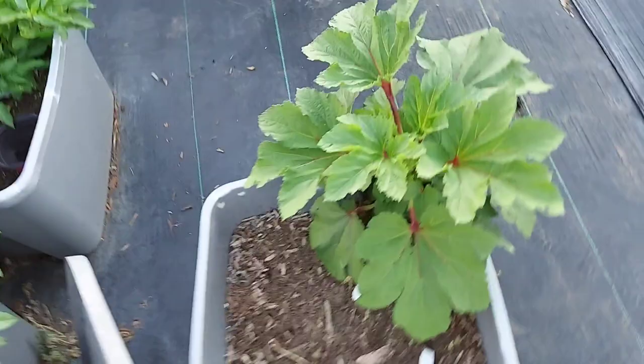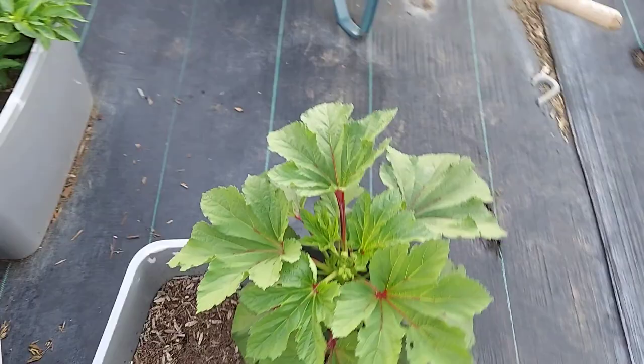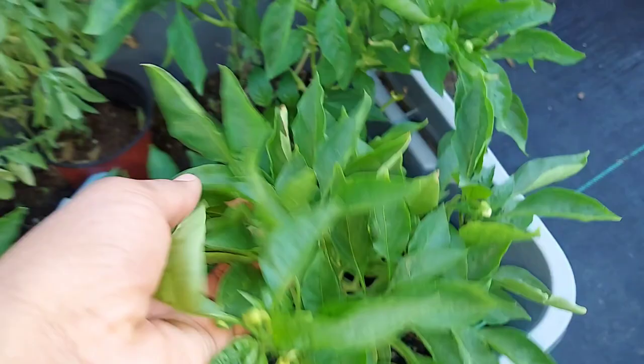This is a dwarf Bubba okra and another dwarf Bubba okra, and I see a little okra pod right here coming in, so I'll be getting some okra. And like I said, since it's been cooling down, these pepper plants have been putting on lots of flowers. They're looking bushy and prettier than they've looked the entire season.